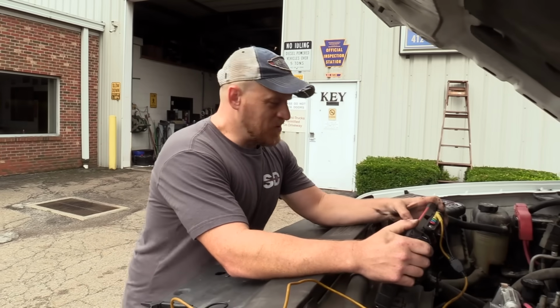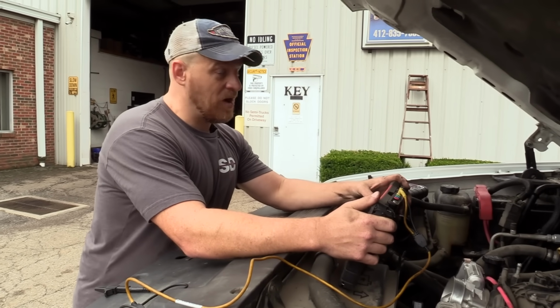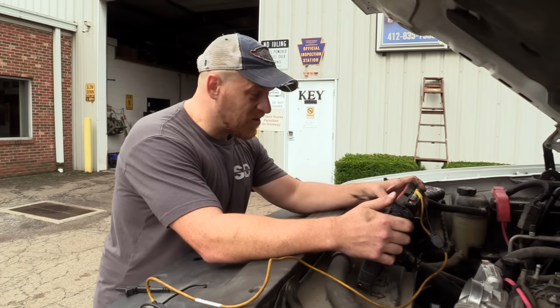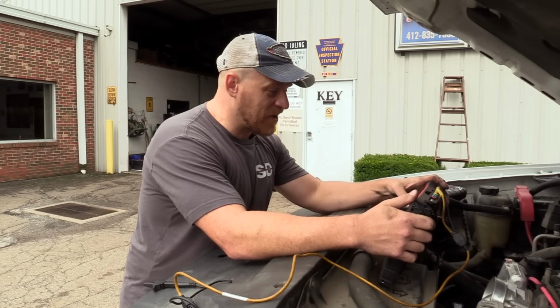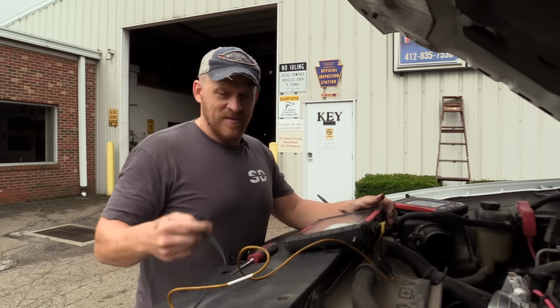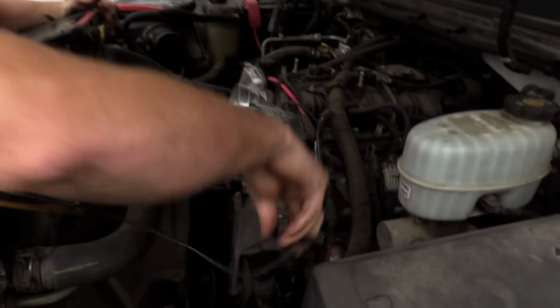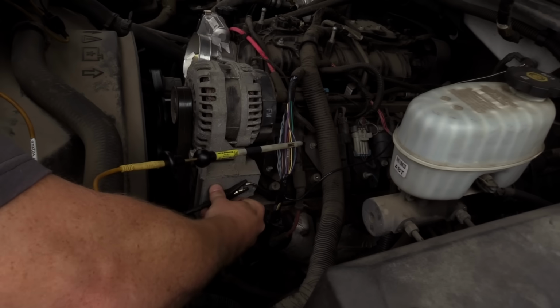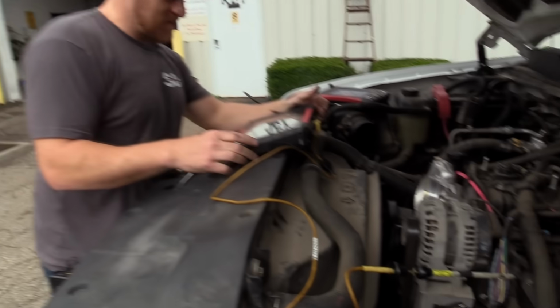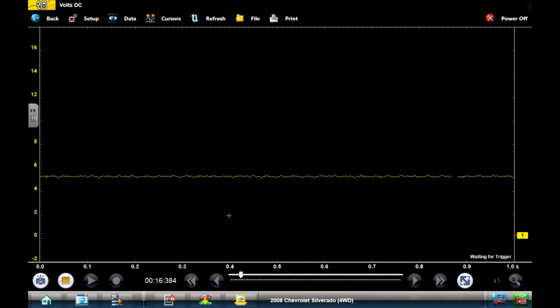So if this goes on YouTube, this will be the point where people say, what do you need a lab scope for? I'm just using the meter, okay? And I have a desktop recording going. I have the key on. It would help if I connected my ground to my... There we go, 5 volts.